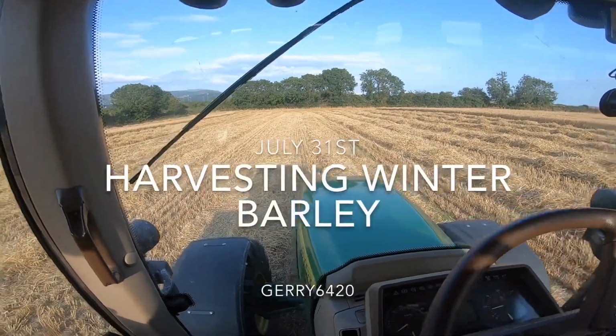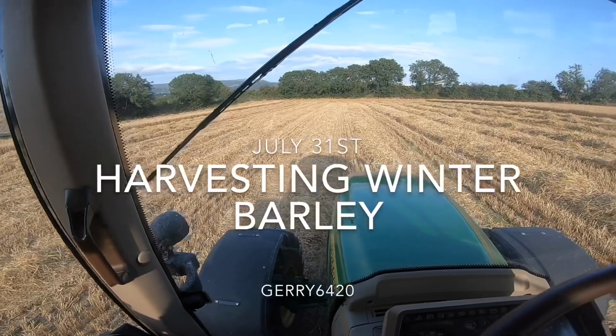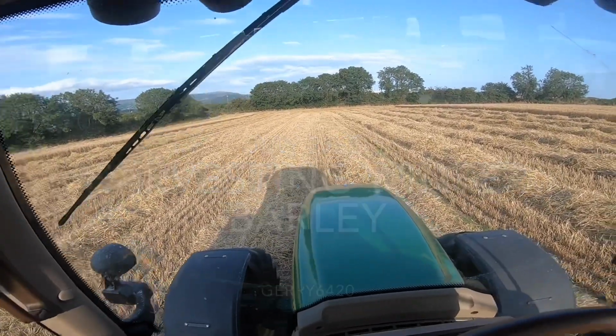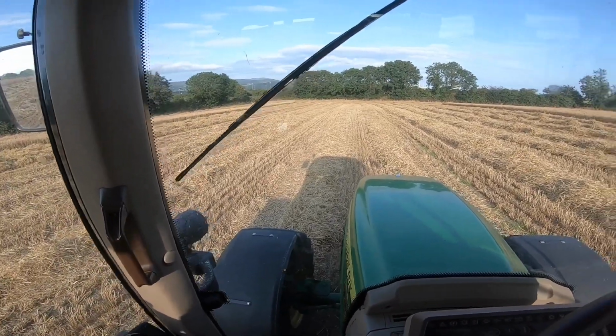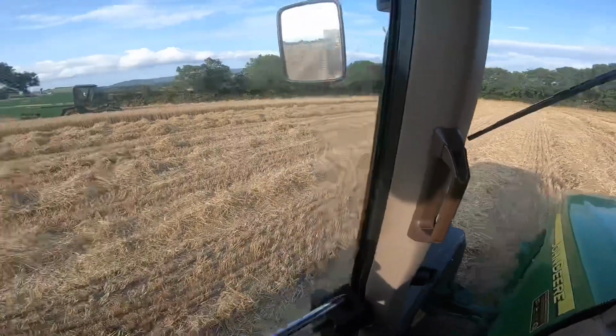So in today's video, as you can see, we are cutting our barley. We've got roughly around 45 acres altogether to cut, and yeah, trying to get all mowed out of it today. There's three combines actually cutting it.